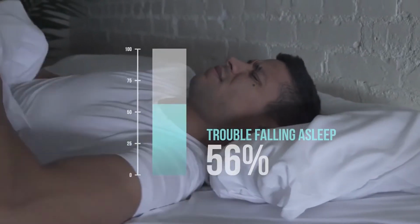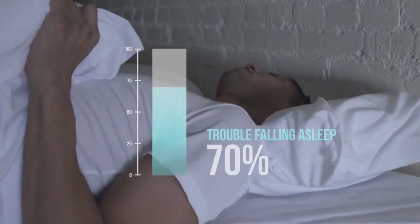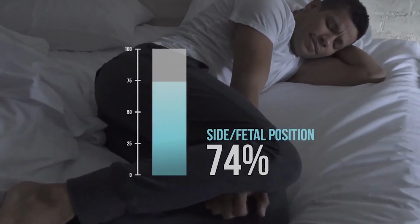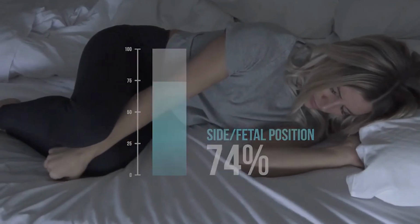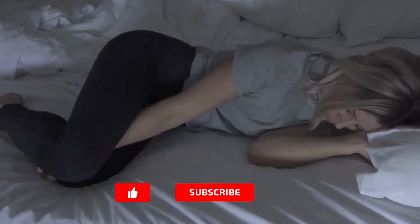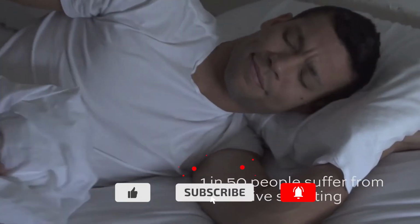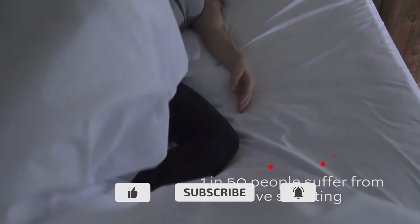This is paramount because 70% of all Americans have trouble falling asleep. 74% of the population sleep on their side or in fetal position. Sleeping on your side without a pillow between your knees can negatively affect spine health. And one of the biggest sleep complaints is overheating and night sweats. We wanted to take this medical research and design a revolutionary product that can help everyone.